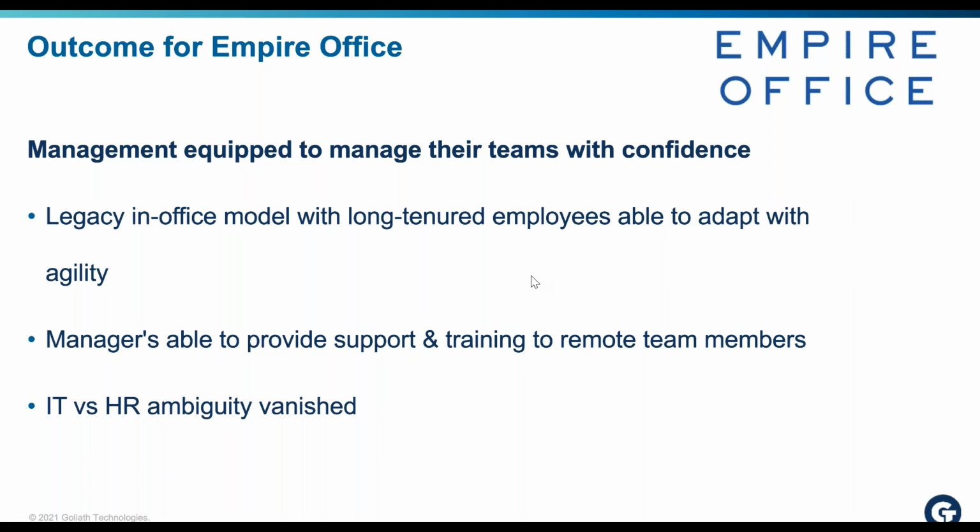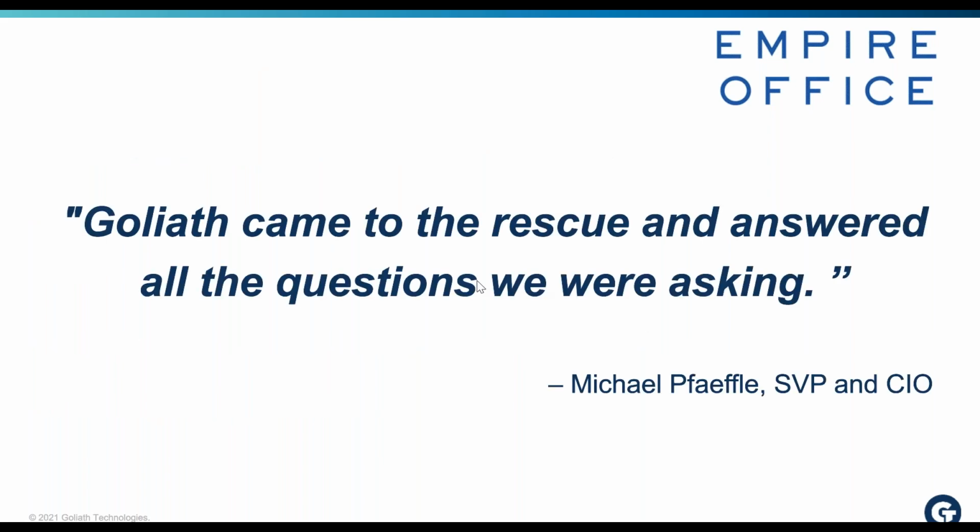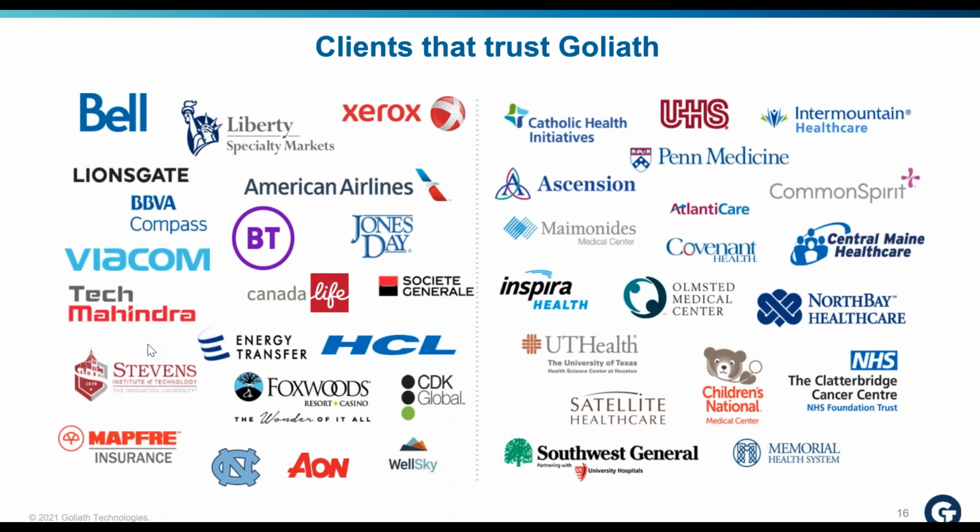So as a result, they were able to then achieve a lot of different things. And if you look at what Michael says, who's the CIO and SVP over there that runs the IT department, they were able to fill in the gaps and answer the questions that they were asking, which is exactly what we were hoping. So I'll pause now real quickly, and I'll just take us through this last one.